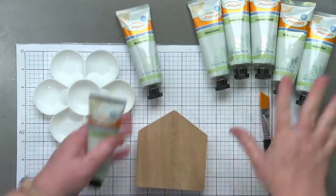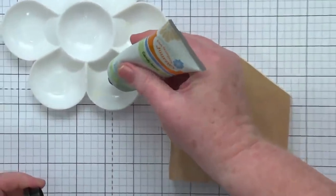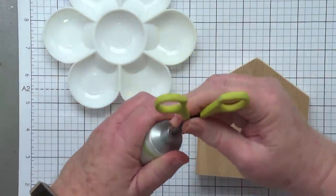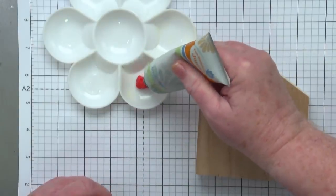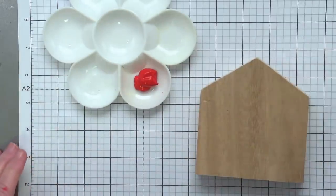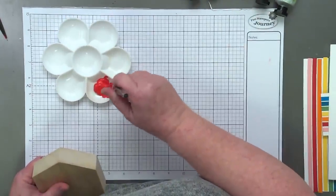So I want to do this particular one, and I'm going to use my candy apple. I'm going to put a little bit of candy apple, and of course it's not open, so it's a brand new one, in fact. So I'm just going to open it right there and squeeze out a little bit onto my palette. To get it started, each of the colors works a little bit differently, but I'm going to get my brush just a little bit wet just so I can start to make this spreadable.